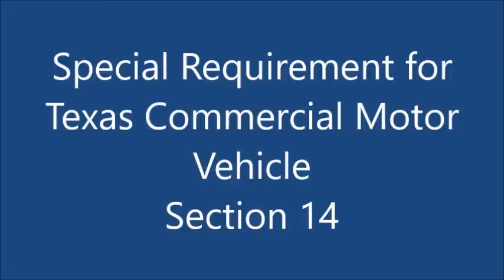14.8. Special requirements. Federal regulations. The Texas Department of Public Safety has adopted, by reference, the Federal Motor Carrier Safety Regulations, 49 Code of Federal Regulations, Parts 390 to 393 and 395 to 397. The department has also adopted the Federal Hazardous Material Regulations, Parts 171 to 173, 177, and 178.